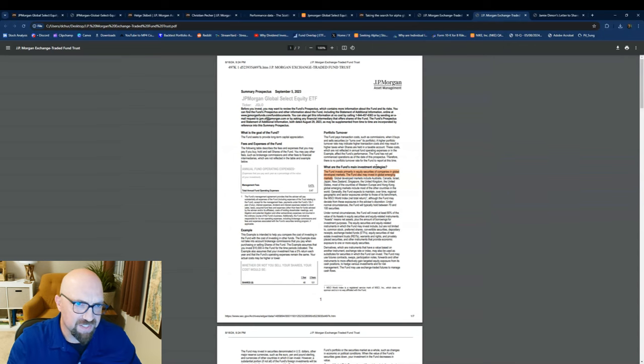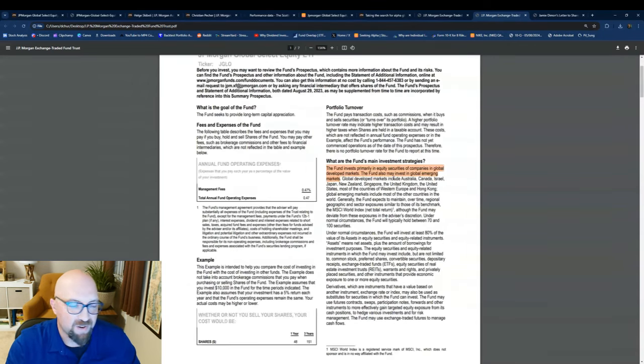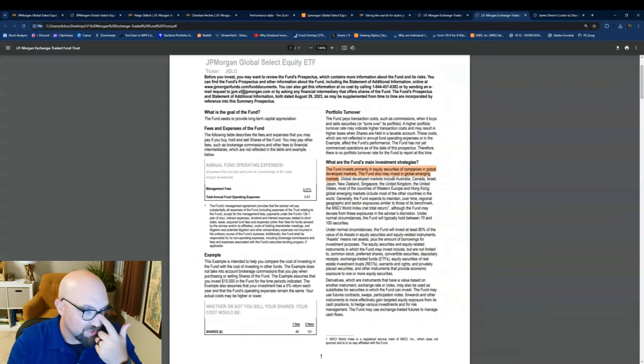So here is the summary prospectus, which is probably the better reading. Do you really need to read the full prospectus? Half of it is just legalese. The summary one usually covers what you need to understand.